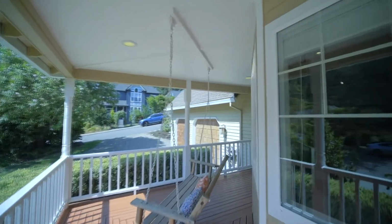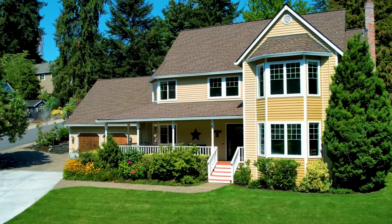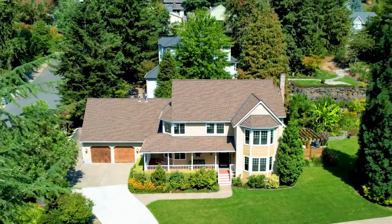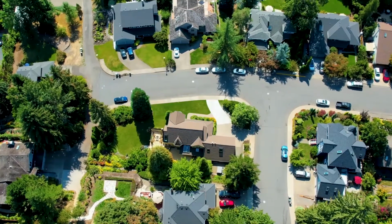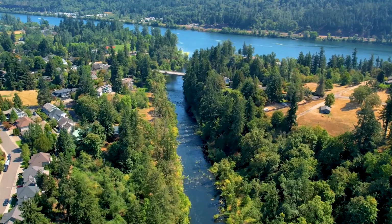Other features include newer windows, cedar siding, and tons of storage space. And you'll enjoy a short path to a tranquil riverfront park. It's all here on Swift Shore Drive and ready for you to call home.